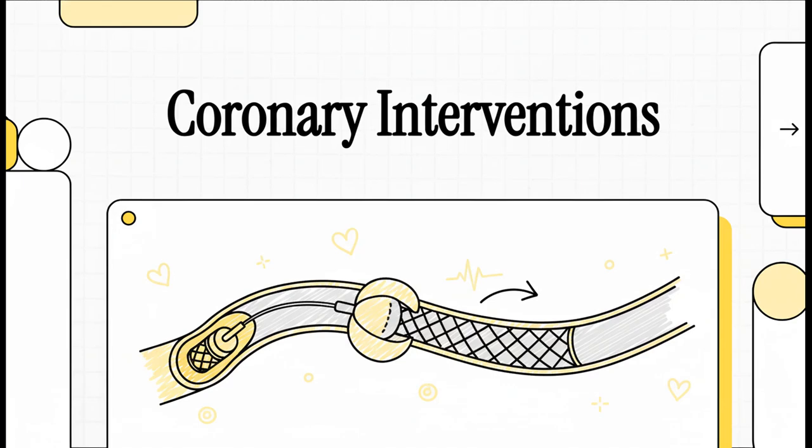For the longest time, if you had a blocked artery in your heart, the answer was pretty much always the same. Open heart bypass surgery. A massive operation. But what if you could fix that artery from the inside, with just a tiny entry point in the arm or leg? Well, that is the incredible idea behind what we call Percutaneous Coronary Intervention, or PCI.